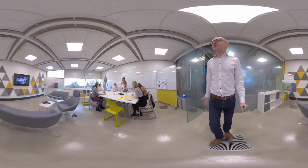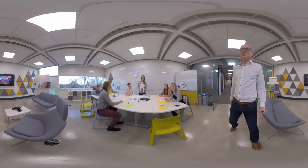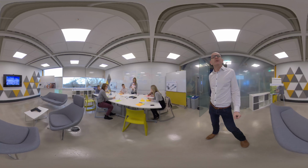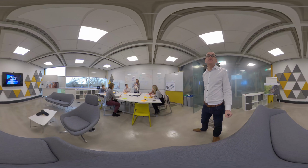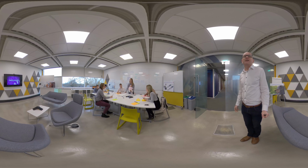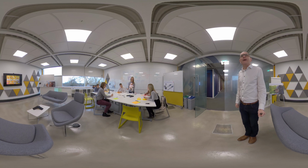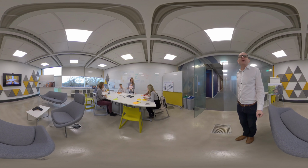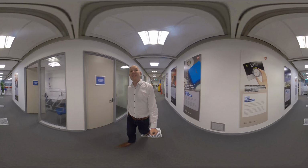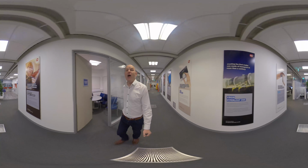So here's one of our design labs where we really try to bring ingenuity live. Hi Nicola, don't mind me, you carry on. So we're able to bring together a diverse team of designers, user experience experts, scientists and engineers to really face up to some of our clients' biggest challenges. And it's where some of the big ideas that have come out of PA are born right here in this room. So it turns out that a lot about innovation is just hard work.